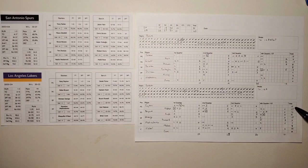For the Lakers, it's 30 points out of the point guard position between Payton and Fisher, so 15 apiece. 16 for Kobe Bryant is the high point man of the game for the Lakers. 8 points for Kareem Rush off the bench. 13 for Devean George.